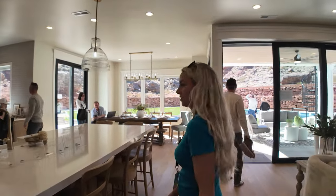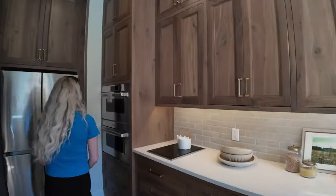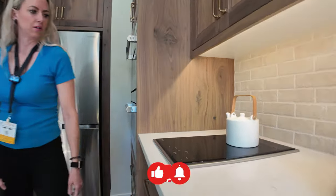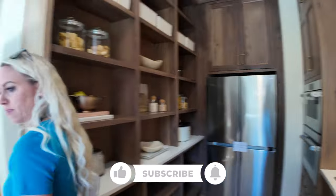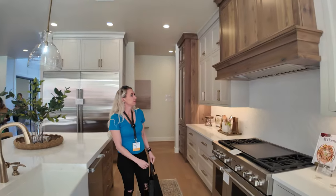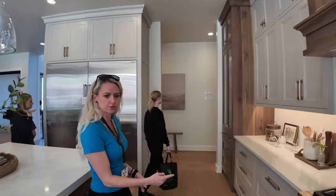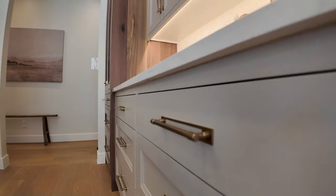Center Island is massive. Double oven back here, another little cooktop. Induction top, so you can grab stuff back here or keep stuff warm. Microwave, a farmhouse sink. Two dishwashers. I don't know why I called it a microwave. Wolf appliances. I love the hardware too. I've never seen this. Let's go check out outside, why we're here.